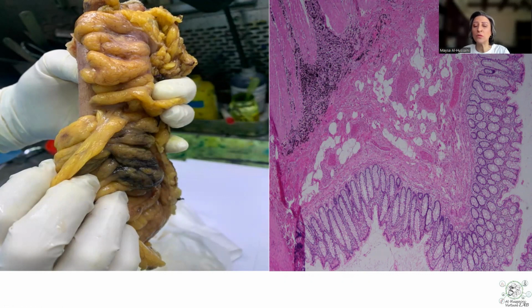And this is important because one of the differential diagnoses that we should keep in mind is whether this is melanosis coli or not. And remember, melanosis coli is usually confined to the mucosa. It's usually present in the lamina propria. So this is not melanosis coli. So what is this blackish discoloration?